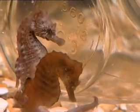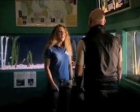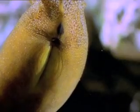So what happens when a male gives birth then? If that's not the most unbelievable statement. Well, the pouch is quite similar to the womb of a mammal, so he literally has contractions and squirts the fry out into the water around him. We've got some in the back if you'd like to come and have a look. Absolutely.